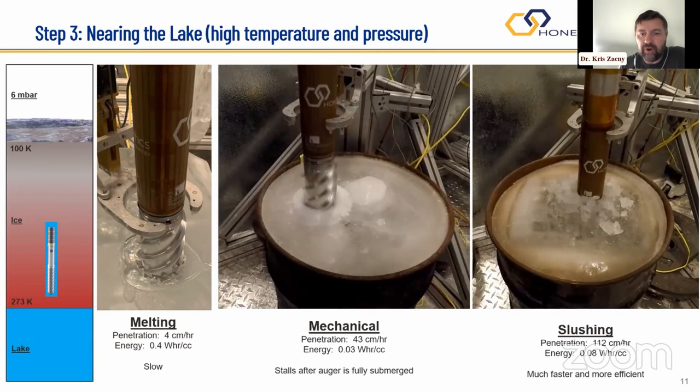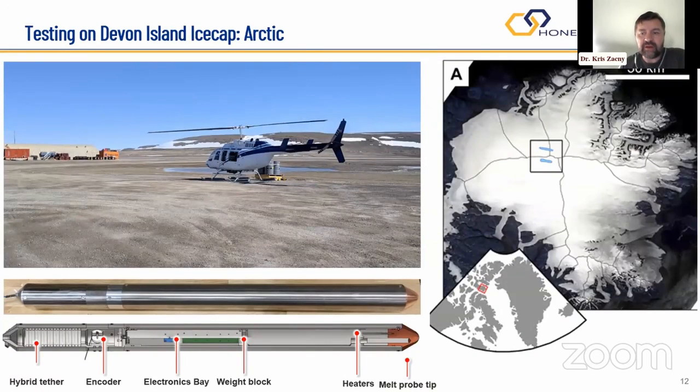So all the tests work really well in the lab. So we decided to build something slightly simpler, just a pure melt probe, and go last summer, in the June, July timeframe, to Devon Island. We went to Resolute, and you can see a helicopter in Resolute on Cornwallis Island. We were waiting first for the weather to clear. And when it did, we took a probe and flew onto this ice cap.